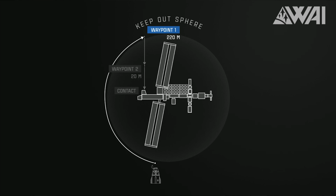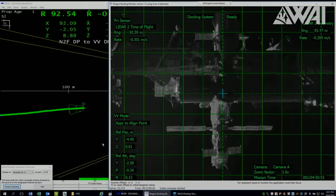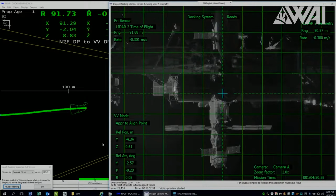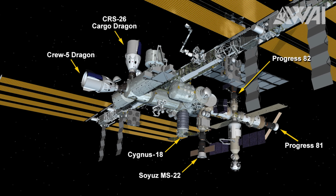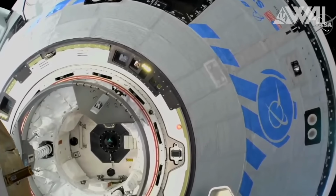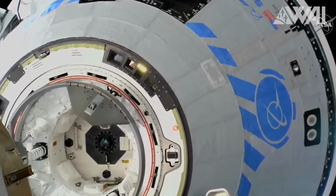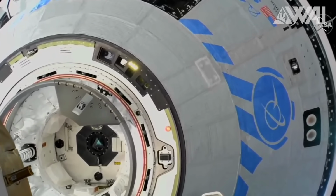Assuming everything remains on track, Dragon performs another burn, taking you to waypoint 1. Positioned 220 meters or 722 feet from the station, this is where the capsule aligns its own axis with the docking port axis of the ISS. Almost there now. At present, the ISS houses 2 docking locations compatible with the Crew Dragon. The forward and the zenith ports of the ISS's Harmony module have been retrofitted with international docking adapters. A standard design that allows docking from vehicles of various private companies. For now, though, both these ports are mainly used by SpaceX.